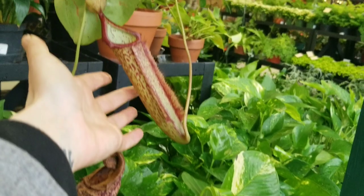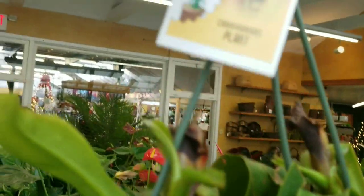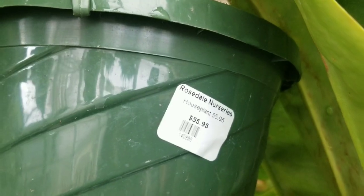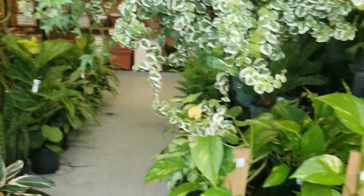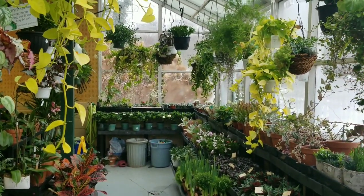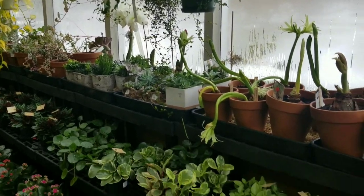Oh, some monkey cups. Nepenthes, I think is what it's called. Probably saying it wrong. Pitcher plant. We had a really big one here, but it's sold. Let's see how much it is. $55.95, that's a lot. But it's pretty big. It's an overview of this area. It's so wintry outside.